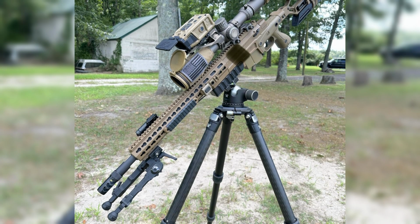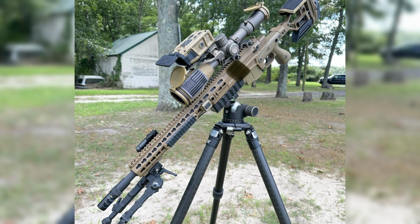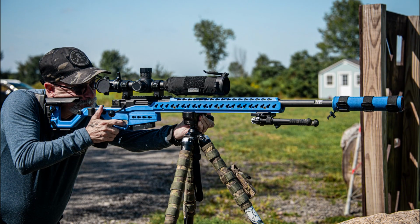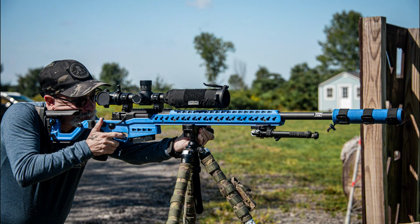And if you've ever wanted to feel what the best actually means in steel and carbon, the ATXC is the ticket. Call it expensive, call it overkill, but once you fire one, you'll never forget it. And that's why it earns a permanent spot on this list of rifles that are worth every penny.